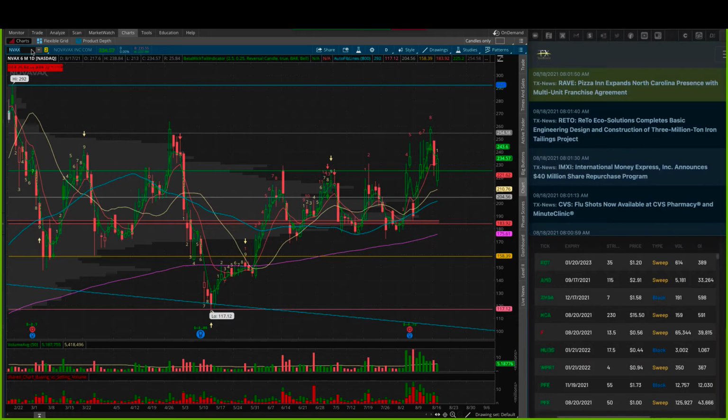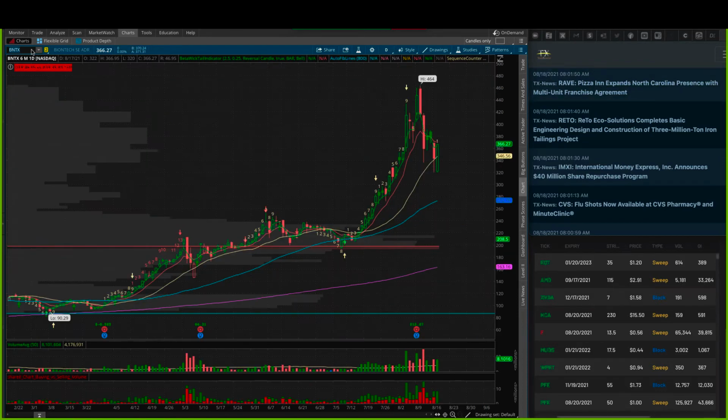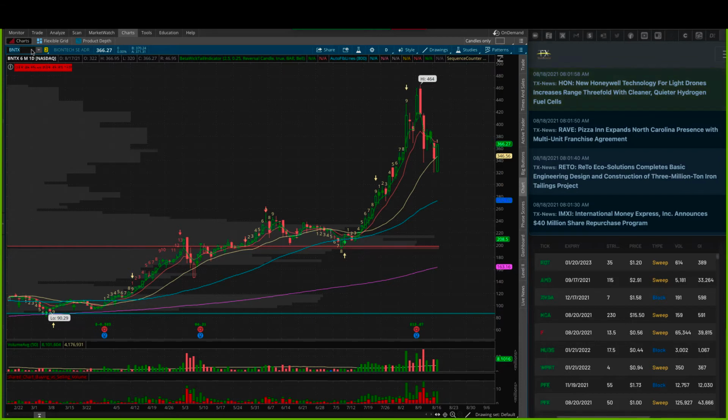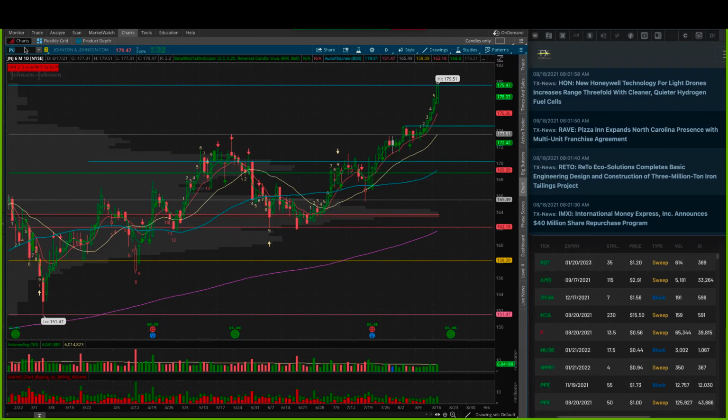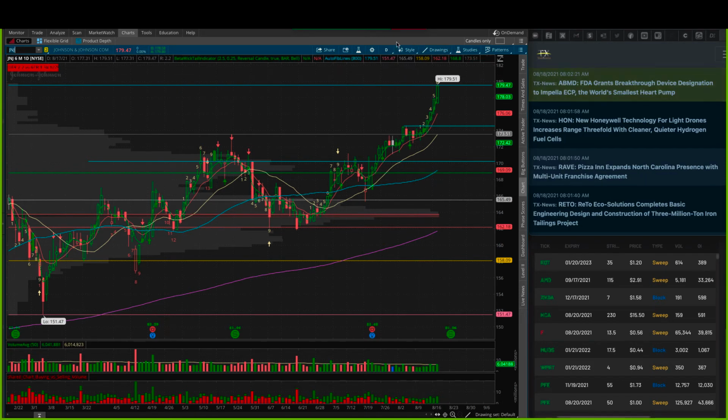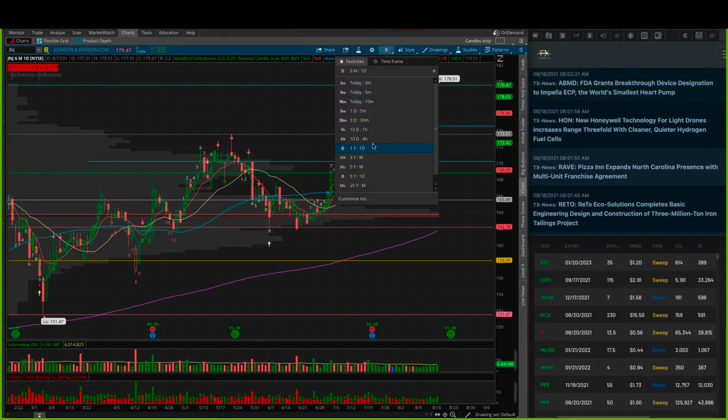Look at NVAX, really nice push right back into the candle there. We didn't quite touch the 20, but keep a good eye on all of these. Here's BioNTech. BioNTech has a nice level here. This is a really nice level, and then I like this over the 8, so right at that 370 mark. And PFE, just all breaking out. What I've set up here is J and J though. I like the look in J and J.